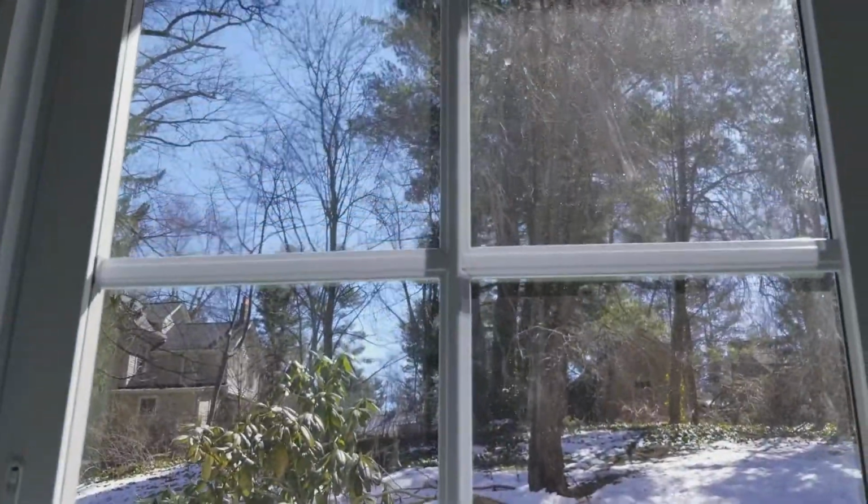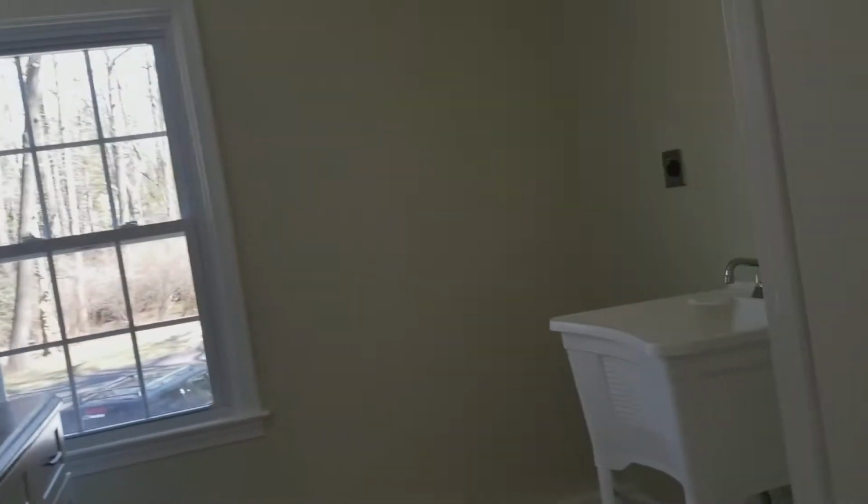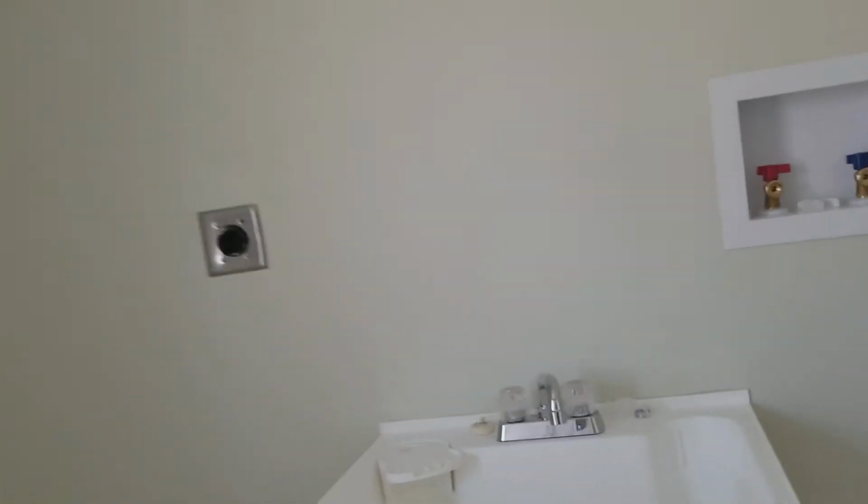Very nice. And of course, there's your view out the window. So for parties, there's the bar and the powder room. This is a great laundry room. You have a place here for a full-size washer. You have a sink in between, and a place for a full-size dryer.